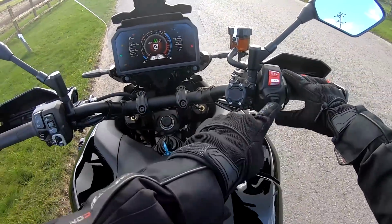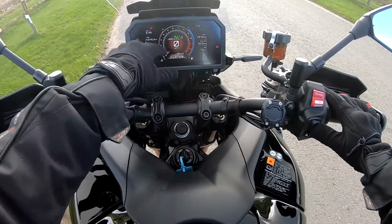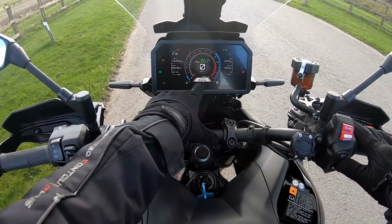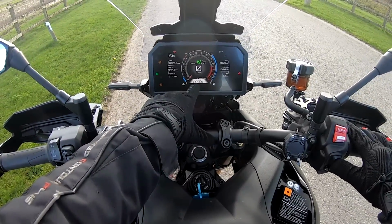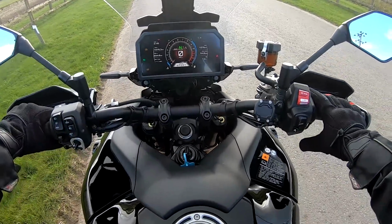Over this side you've got your mode button. So we're currently in sport mode, which is full power. Custom, you can change it how you want. Rain mode, which is obviously a bit less power, and you've got your street mode, which is that. So we'll leave this on sport mode for now for maximum power. So we'll just start it up.